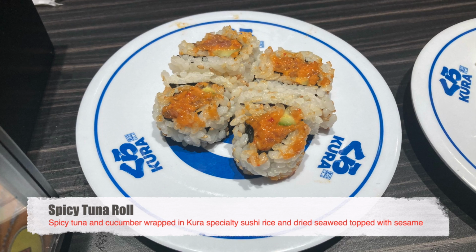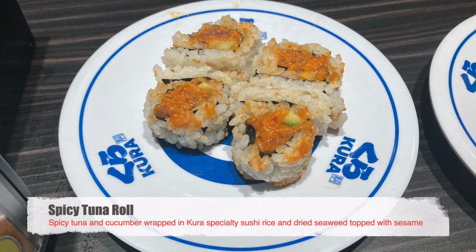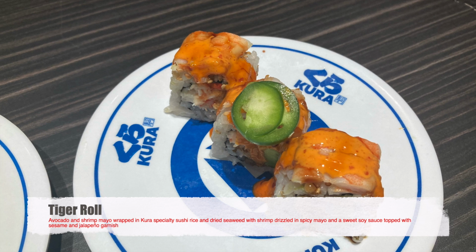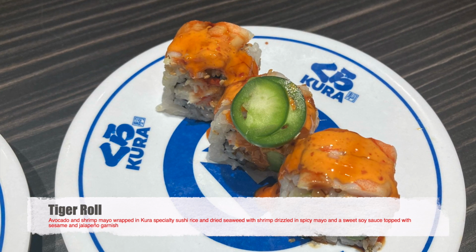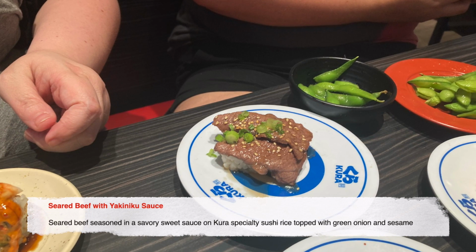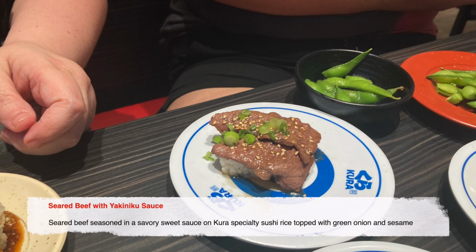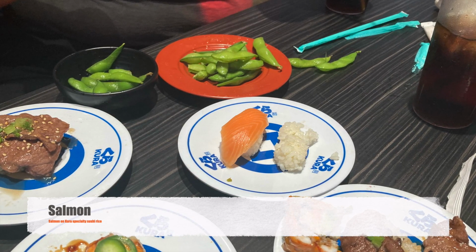This was average. The tuna quality was good, but it wasn't assembled very cleanly, as you can see. Fair. Then the tiger roll was pretty good, actually. My wife enjoyed it. Spicy, added jalapeno there, just something you might like. The edamame, average. Now the seared beef with yakiniku sauce was very salty, rich flavor, but very, very salty. The salmon, my daughter just straight up took the salmon piece there before I got a chance to snap a picture, but it was good, fresh, decent.